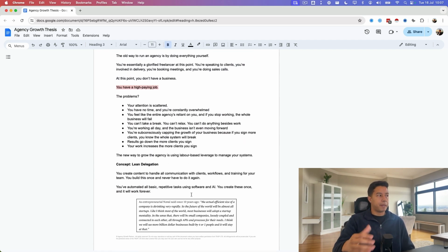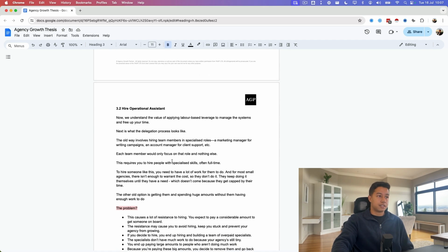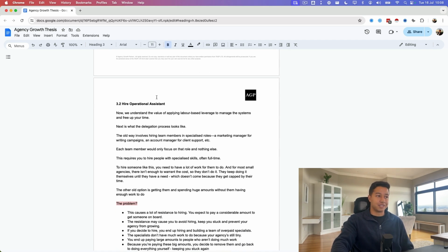Simply put, by getting people to do and manage these systems, you're not linked to the business. You're not linked to the day-to-day. So the next question is, okay, who do I hire and how do I hire? 3.2, how to hire an operational assistant. Now that we understand the value of applying labor-based leverage to manage the systems, next is what the delegation process looks like. So how do you actually do it?